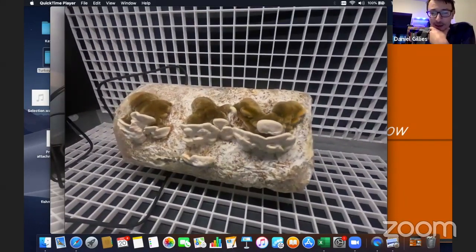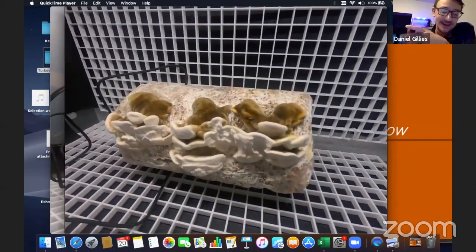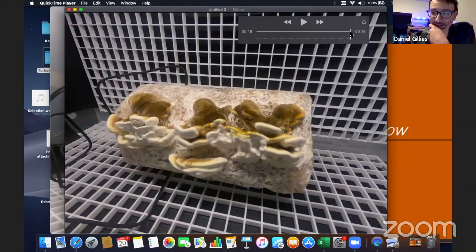I cut nighttime out of these because it would give you a seizure if the night shots were left in. So there's 12 hours or a little less due to light in the room missing. There's that fun last part. So I'm just gonna go back.